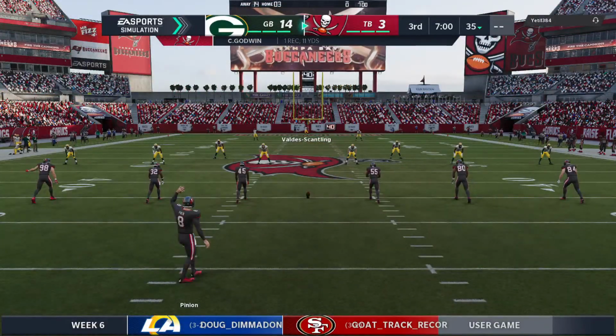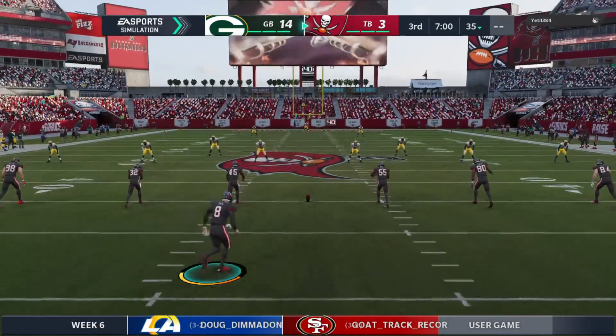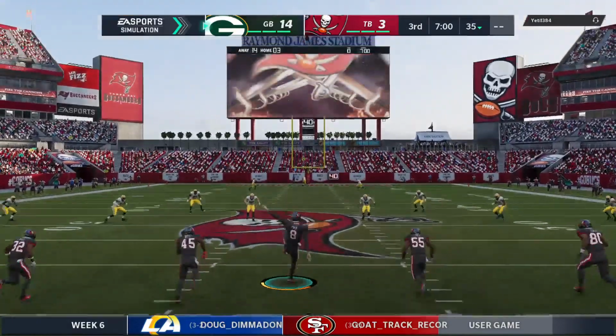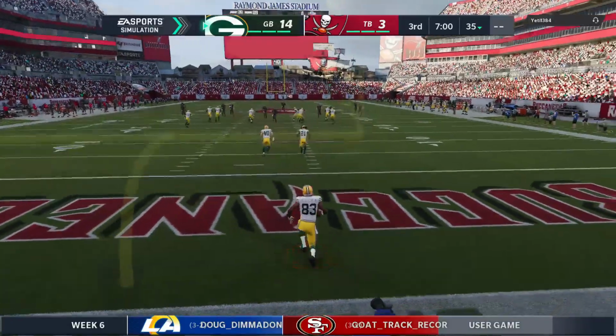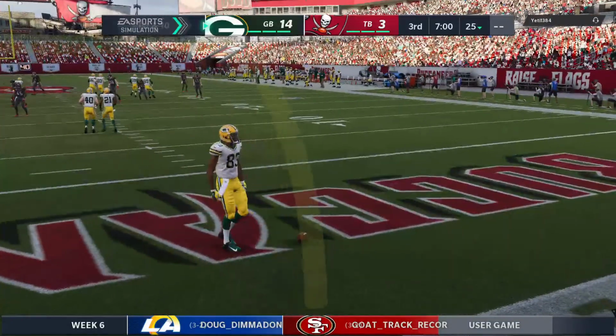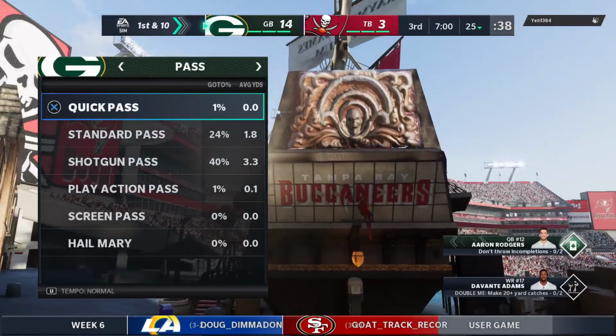Bradley Pinion to kick off for Tampa Bay. So it's the Packers set to receive the kick. They've got the lead as well as we are underway in the 3rd quarter. Fielded near the back of the end zone. And the half will begin with a touchback.